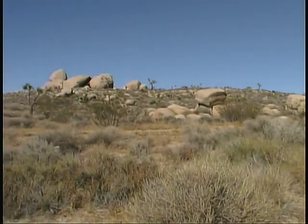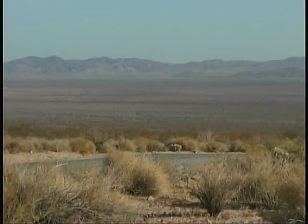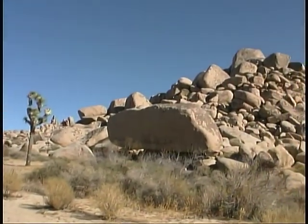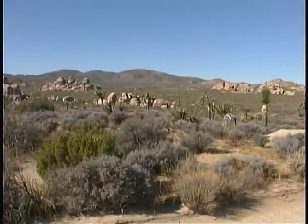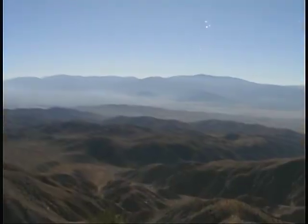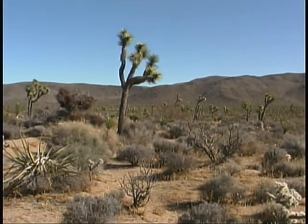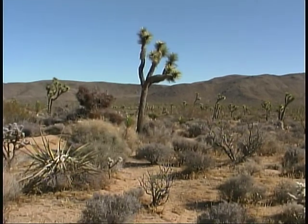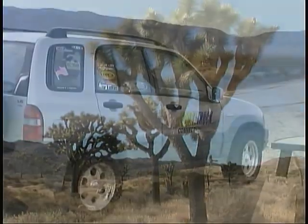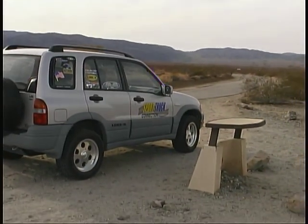As you probably expect, a summertime visit means being prepared for extreme heat conditions in most areas of the park. In winter, higher elevations will have freezing overnight temperatures and even snow at times. Whatever time of year it is, there's plenty of scenic beauty to enjoy and plenty to learn about the desert. And whatever you're driving, you'll find easy access to numerous trails and points of interest.